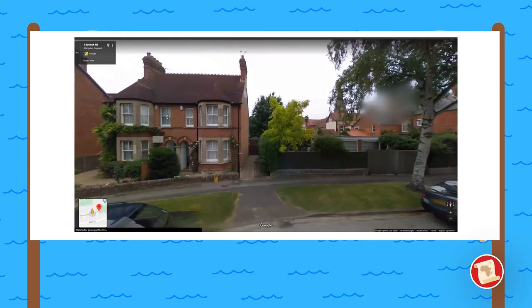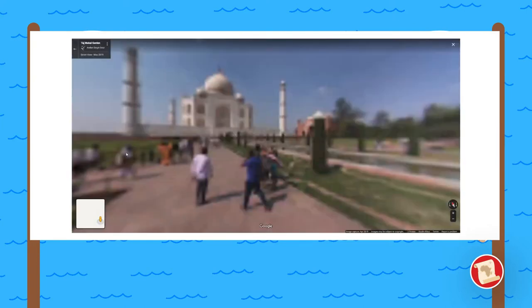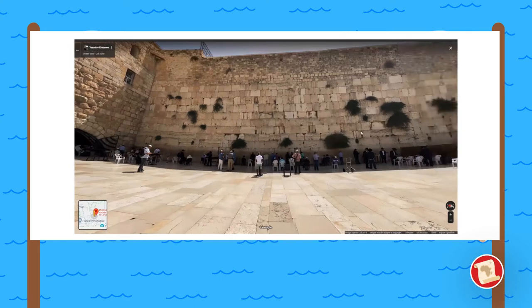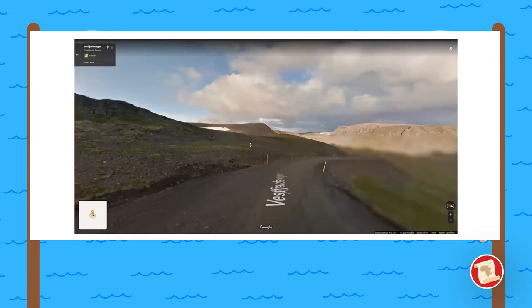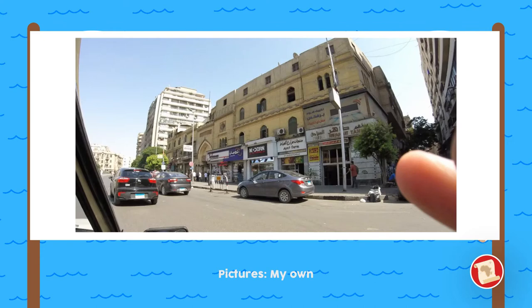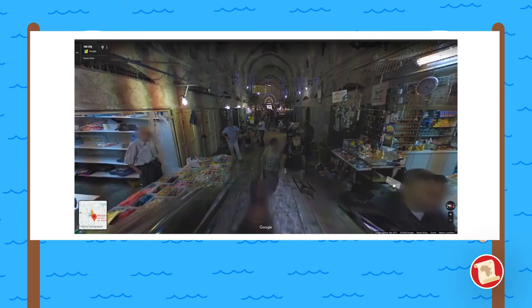Have you ever used Google Street View to see what a place looks like physically before driving there? Or perhaps you've taken a virtual tour of the wonders of the world. Have you gone to see the Wailing Wall in Jerusalem or the Arc de Triomphe in Paris? Maybe you've gone to see Iceland virtually. Well, have you ever tried to walk the streets of Cairo, Egypt, or see the Cave Church also in Cairo? Or how about Liberia, the only previous American settlement in Africa?